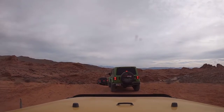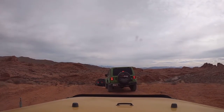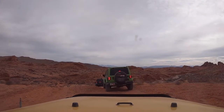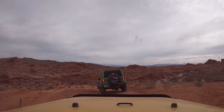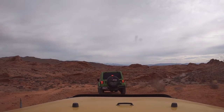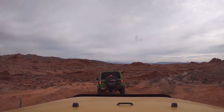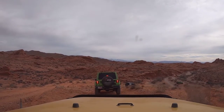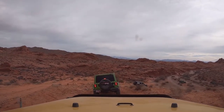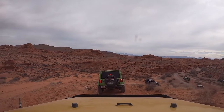Oh, well, we got our first little drop off here. First obstacle, sorry, I got to speak louder. First obstacle, yeah, looks a little bit of a drop. Mike's down there, he's spotting for everyone, so that's kind of cool. Yeah, you can see where they're going over there. No, it's not too bad.